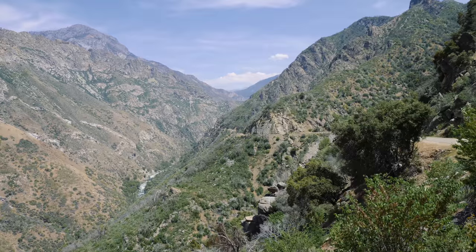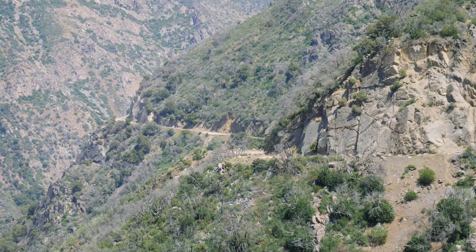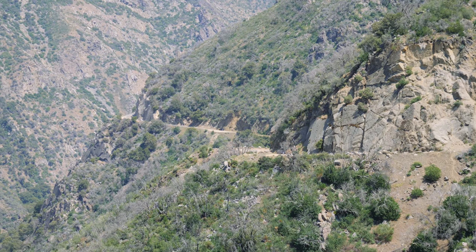I had to pull over again really quick just because I wanted to show you the road. The road is just hanging on the side of this cliff here. Well, if you enjoy driving along cliffs, this is your road right here.